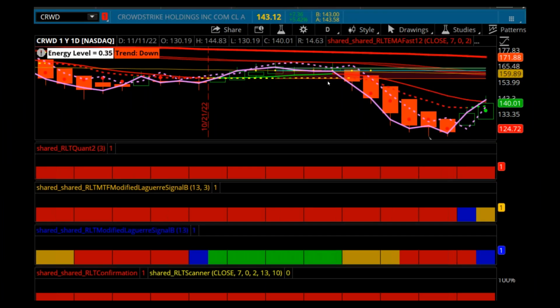Crowd, another one, another beautiful break out of dynamic compression. You see the dynamic compression. You can see we went from green to yellow. That means the institutions were buying, the institutions are selling, boom, and it goes right down. And it goes back to blue again, you get out of the trade.